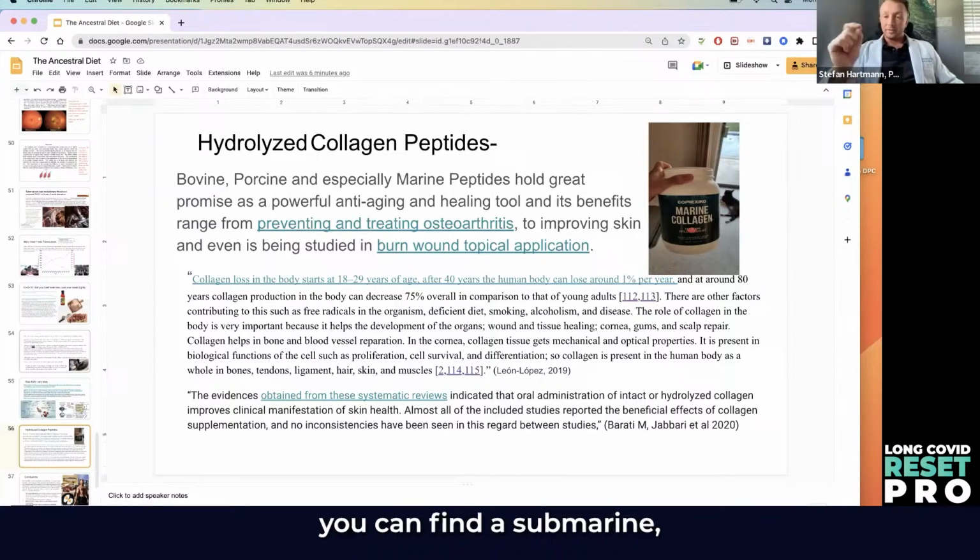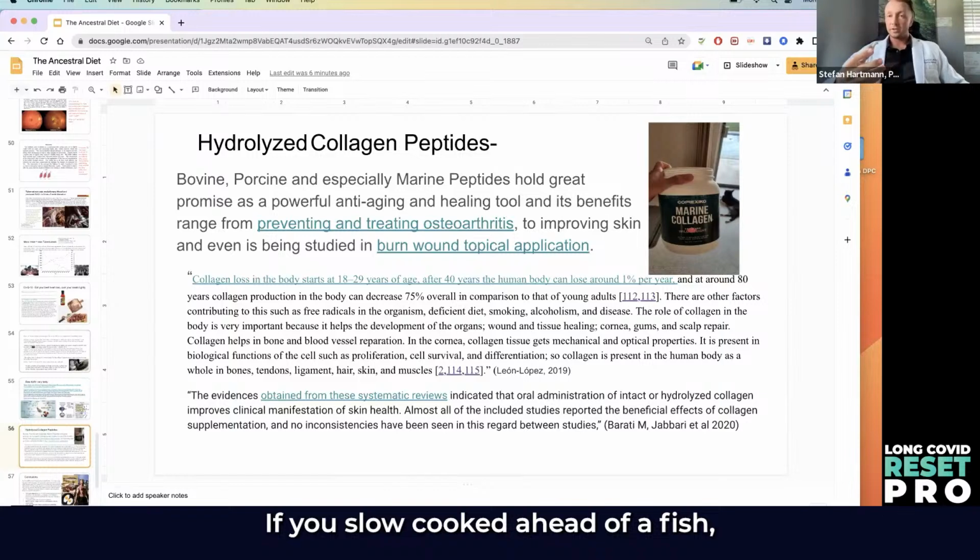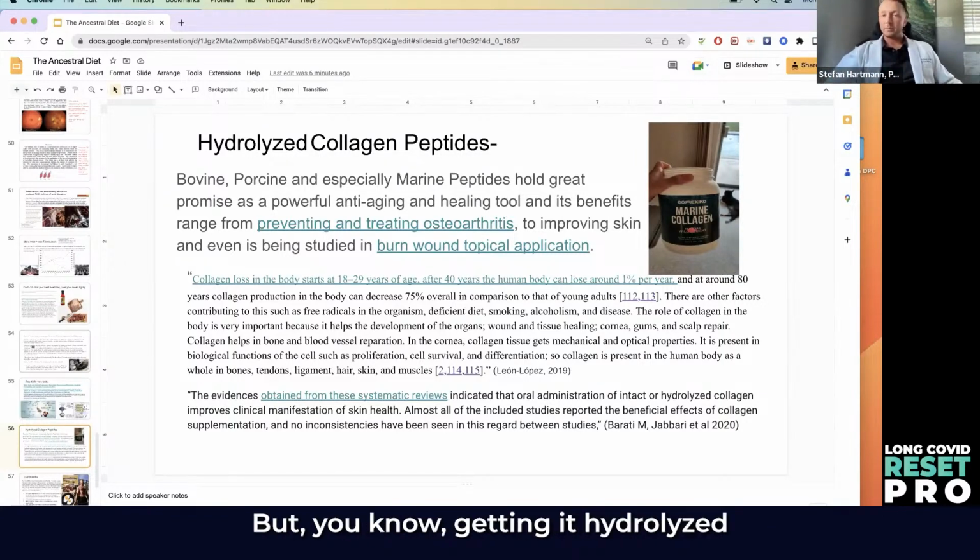Collagen, you can find this in marine sources, you can get it from a soup. If you slow cook bone marrow, you can get some collagen that way. If you slow cook the head of a fish, as our ancestors would have done, you can get collagen that way. But getting it hydrolyzed and putting it into your coffee is a modern solution to this.